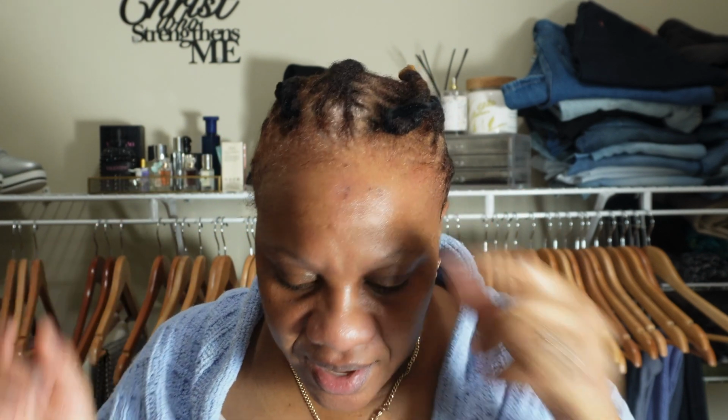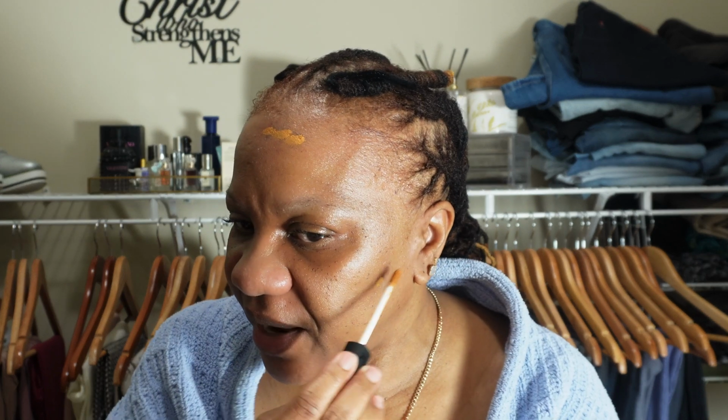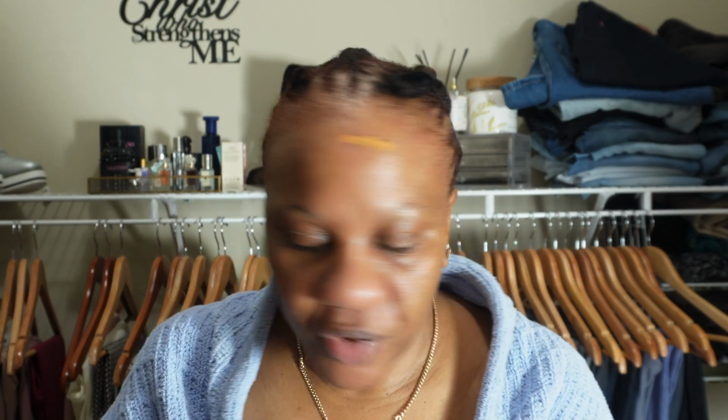So I've already prepped my face in terms of my moisturizer. I went in with my Kiehl's treatment with SPF. I have this spot on my forehead. That's another story. I was doing some dermaplaning, shaving my face. So I'm gonna go into spot conceal today. Got some problematic areas.